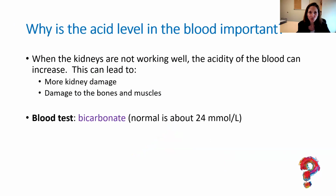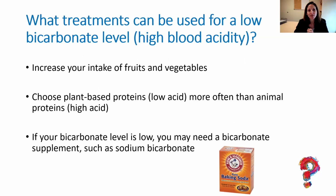Well, when the kidneys aren't working well, the acidity of the blood can increase because the kidneys just can't get rid of as much acid in the urine anymore. And when this gets more severe, it can lead to potentially more kidney damage and also can be hard on the bones and muscles. The blood test that we use to determine the blood acidity is called the bicarbonate, and normal is about 24. So it's when the bicarbonate starts to get low that tells us we've got a higher level of acidity in the blood.